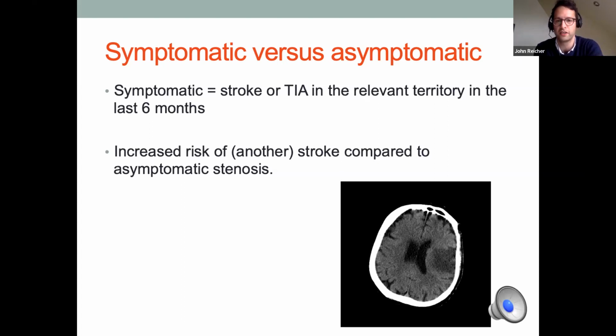I'm sure we'll touch on this as we go through the session, but symptomatic status is important as it alters decision-making around choice and timing of treatment. The basic principle here is that once you've had one stroke or TIA in the presence of carotid stenosis, we know that you're more likely to have another, and that risk is highest in the couple of weeks after the first event.